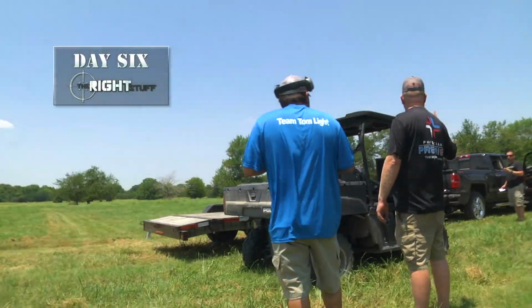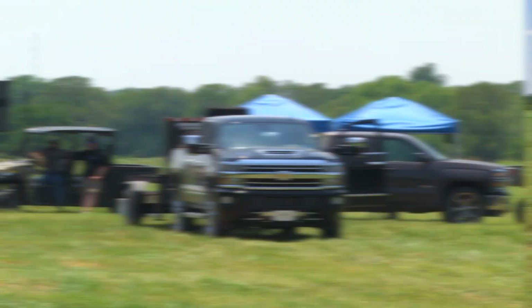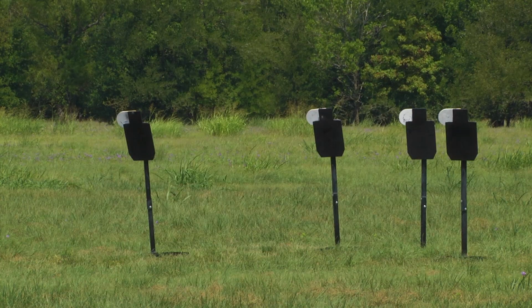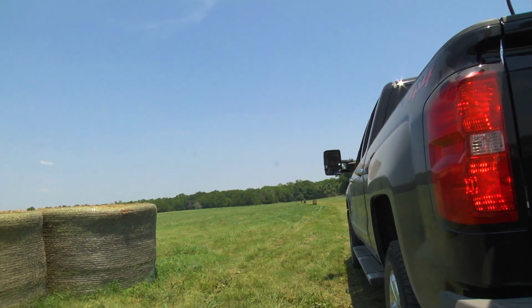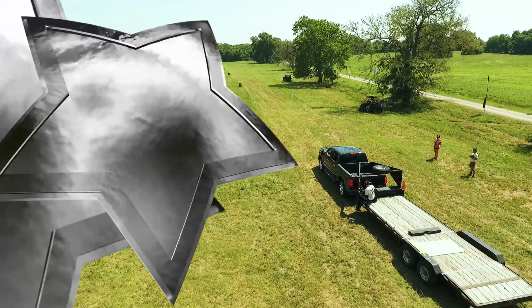Welcome to day six of the Right Stuff. The Tom Light Chevy Duramax is fueled up and ready for our four all-stars for the Truck Pull and Pow Challenge. Will they manage to keep calm in this double elimination round? It's time to find out who has the right stuff.